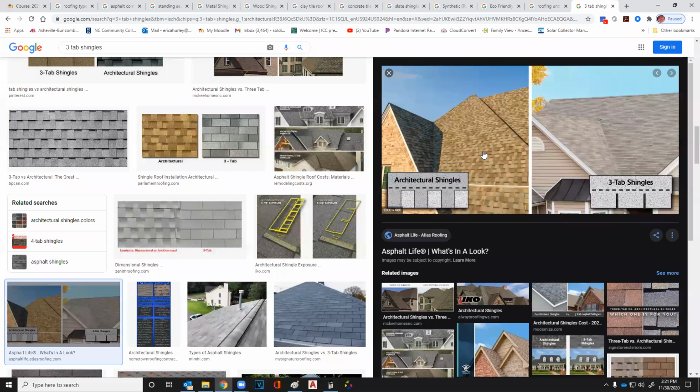So with the architectural shingle, it is a thicker, heavier shingle. It lasts longer. The 3-tab shingle, the best I think you can get out of them is like 25 years, and that's with good weather, no hail, no high winds or anything like that. The architectural shingle is a little thicker. Basically there are 2 layers here. This is one layer, and then this is a layer on top of it. So this makes it very heavy, it lasts longer, and it gives you a nicer look as well.